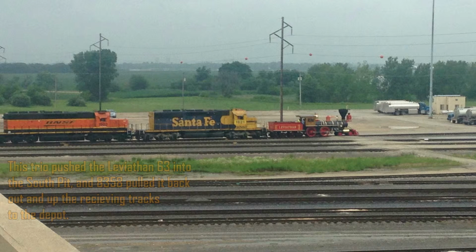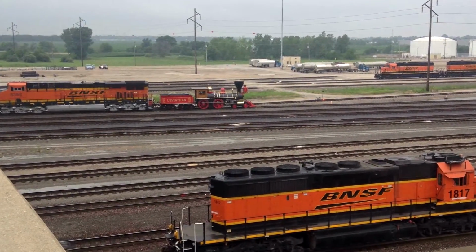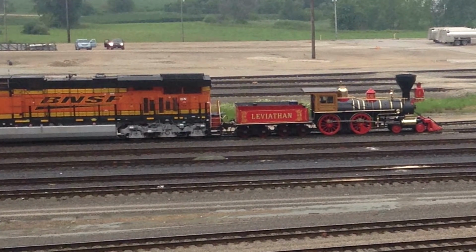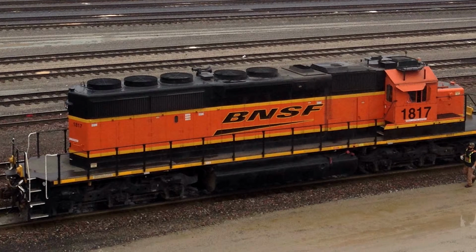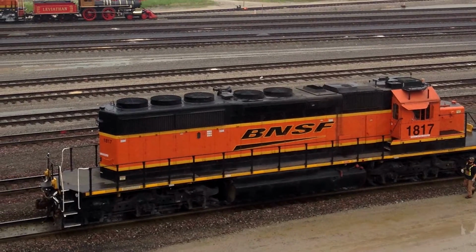They did a little servicing to her. You notice that 8358 has the orange mesh fencing around the back handrail. I think the front, no, not the front, just the back. That was BNSF's display locomotive. And just before this came into view, BNSF 1817 had backed into my shot. So 1817 backs up as the Leviathan comes out from underneath the bridge, and it's not only one of the neatest shots, it's the most ridiculous.